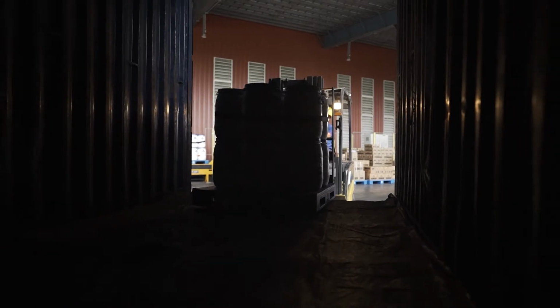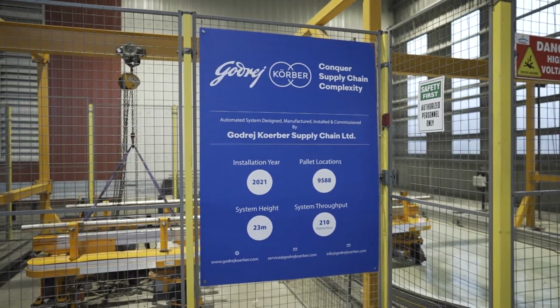We can rely on the product because this is an integrated part of our manufacturing, and anything happening to this will be a loss of production. So implementation was very good. The Godrejkoerber team is very efficient in implementing. It is giving us very good benefit. Our people are very happy. They got this system in our factory for the first time.